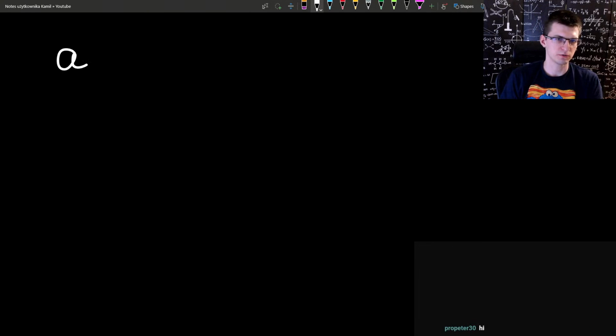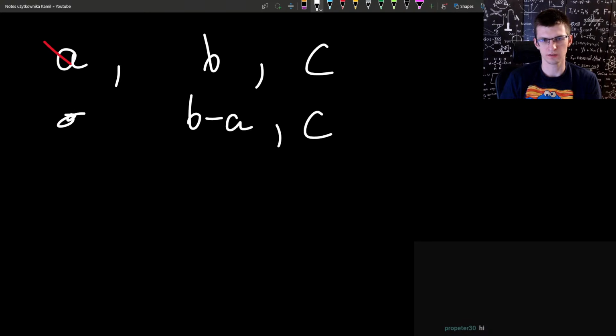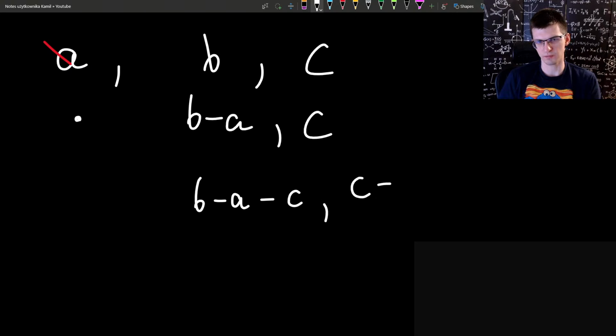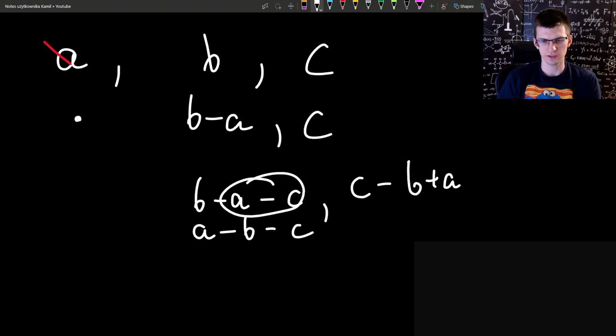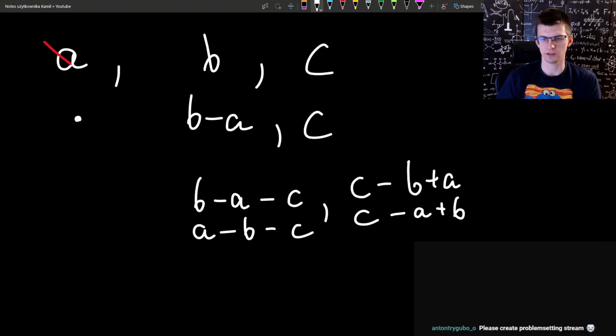When we have only 3 numbers, 1 per bug, what can we do? We can remove A, and then we'll have, let's say, B minus A and C, and this is empty. Then I can have B minus A minus C, or I can have C minus B plus A. This is what happens if I first remove A. And by symmetry, I will have some other possibilities. If I remove B instead of A, then I can have this. If I remove C instead of A, then it's the same thing here. If here I swap A and B, I will have C minus A plus B. And yeah, that's it. Those are the 4 possibilities, I think.